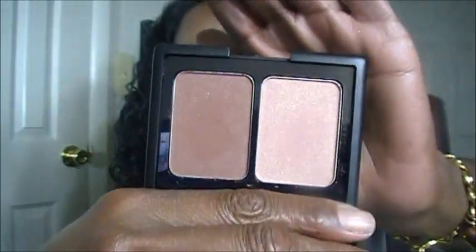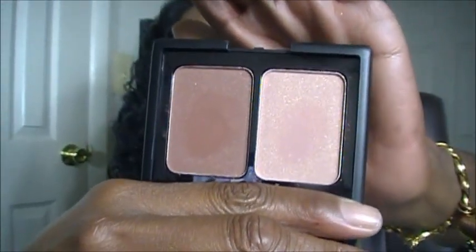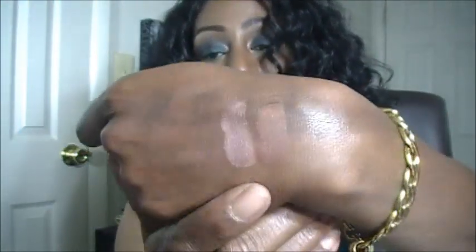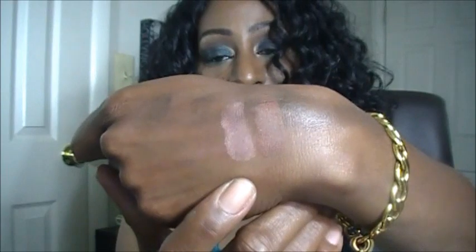So here is the first one that I got, the Turks and Caicos, and there is Turks and Caicos, and I really like these. They now will definitely show up on women of color's skin tones, and that's a swatch of them on my finger, and there they both are swatched out on my hand. And as you can see, I've been swatching all morning and all night long.